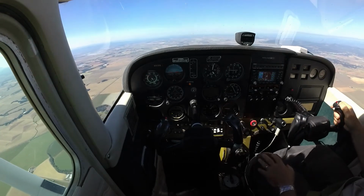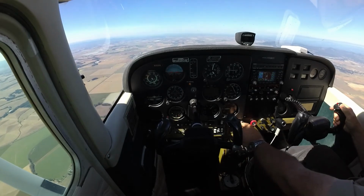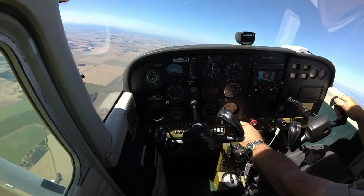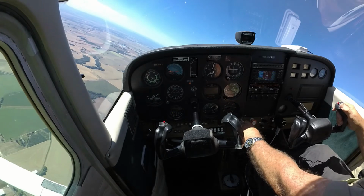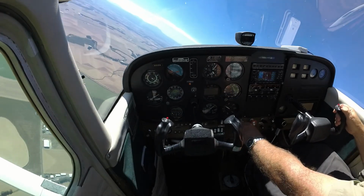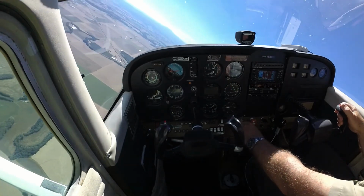So now we're going to do a steep turn. And we'll do one to the left first. The way I teach it is we bank over to about 30 degrees, and then we add power, and we start pulling back on the yoke. Oops, a little bit too much there. Get ourselves on over to 45 degrees of bank.